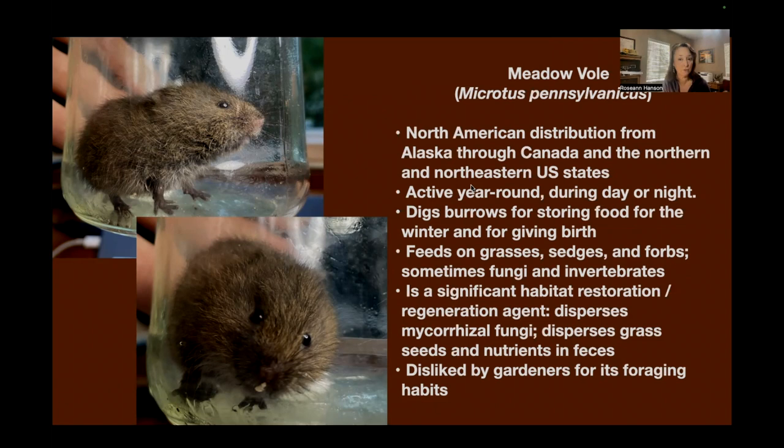And they're really important for habitat restoration, and they are a regeneration agent. So they disperse the mycorrhizal fungi and grass seeds and their nutrients all in a nice little package across the northern hemisphere and regenerate the land. However, gardeners trap and kill them with a vengeance because they will girdle trees and underneath in the roots and kill young trees, and people dislike them very much. But they're very important habitat creators.